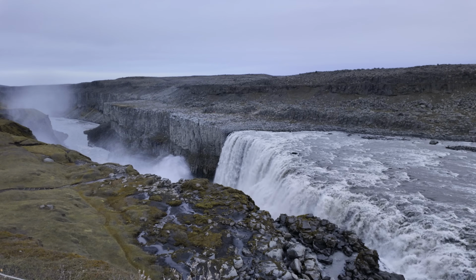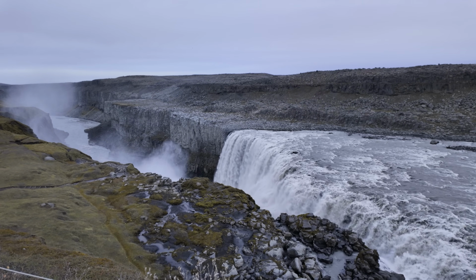As I said, I need a fast shutter speed, which means I also need to pump up the ISO because it's cloudy today, it's later in the day. And I also have a somewhat open aperture, which is not a problem here because Dettifoss is far away from where I'm shooting. So I'm shooting at f7.1 for this photo right here and ISO 3200.